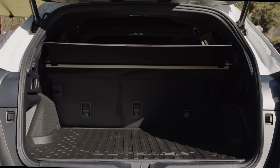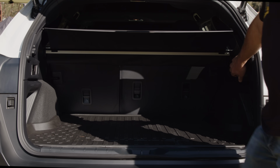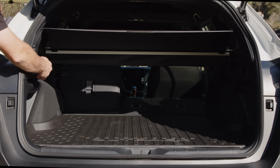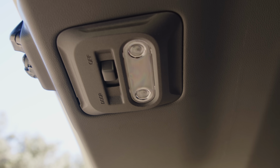With those key items addressed, let's take a closer look at some of the details. In the back, you'll find the same cargo capacity as the standard Outback, 32.5 cubic feet behind the second row, or up to 75.7 cubic feet with the passenger seats folded flat. A light has been added to the power door to illuminate the rear workspace.